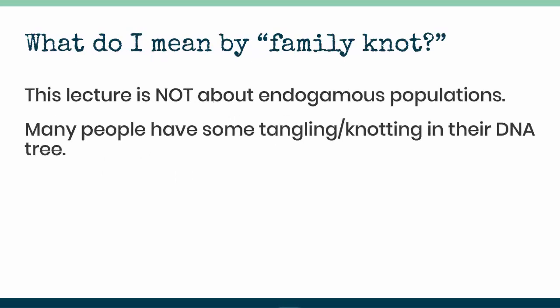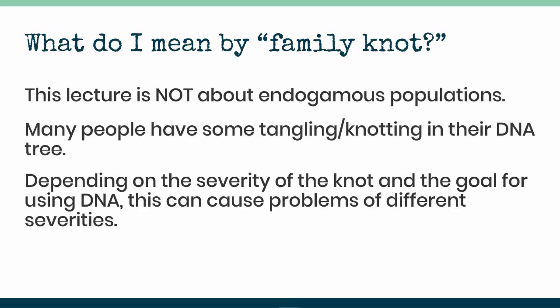So many people have some tangling or knotting in their DNA tree. Depending on the severity of the knot and your goal for using DNA, it can cause different problems, different severities of problems with what you're trying to do.